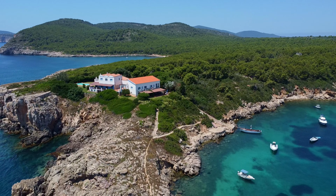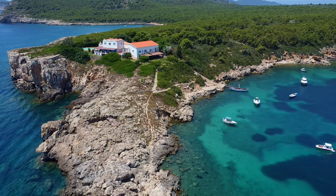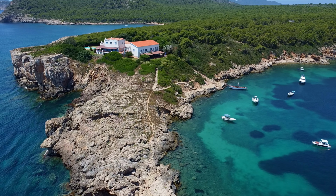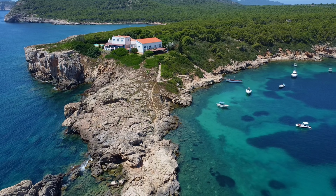This is our next stop, the western coast. We're going to dive here. This is a dive center just near Alghero. And first we're going to walk in the town.